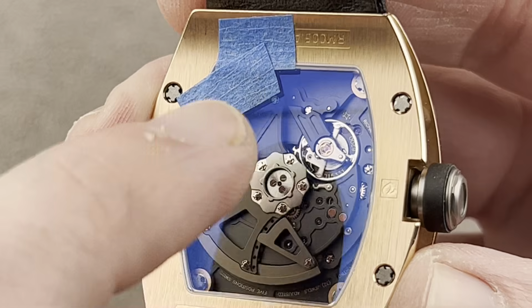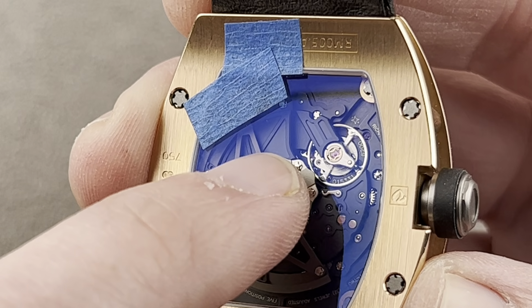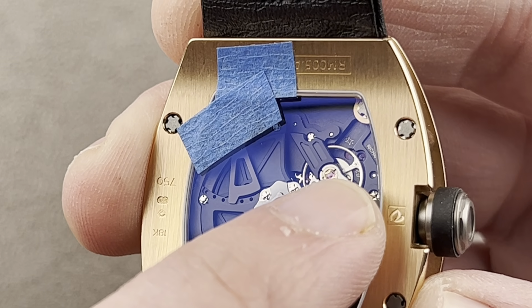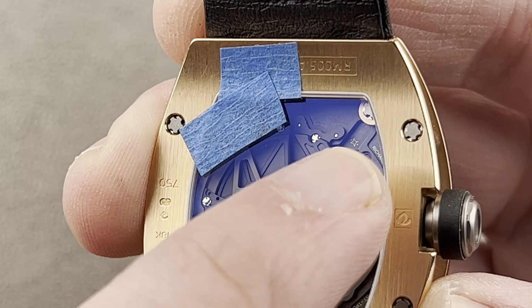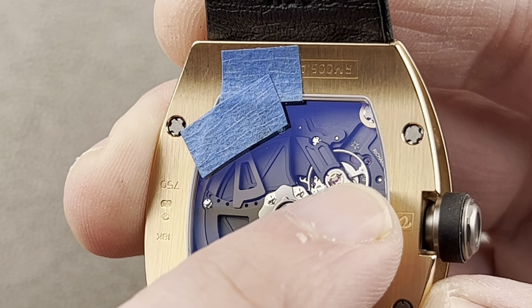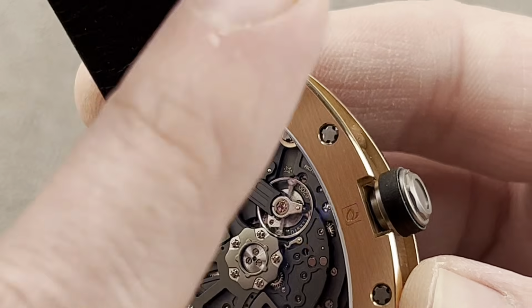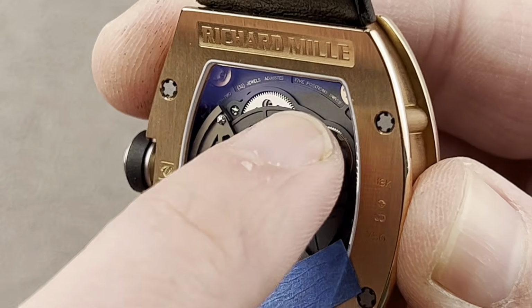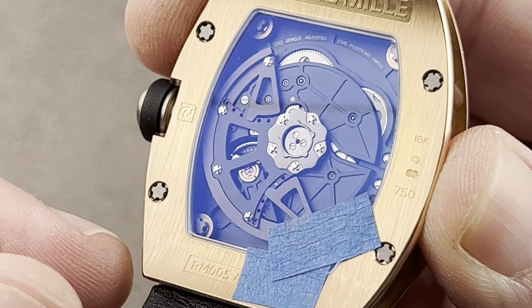You can see here, we have a free-sprung balance with all the adjustments done using masses on the balance, and that makes the watch fairly shock tolerant as well, both in terms of taking and holding a precise adjustment and in avoiding damage. We also have 2 barrels. It's a 55-hour power reserve. You'll note 5-position adjustment. That is the high horology standard.